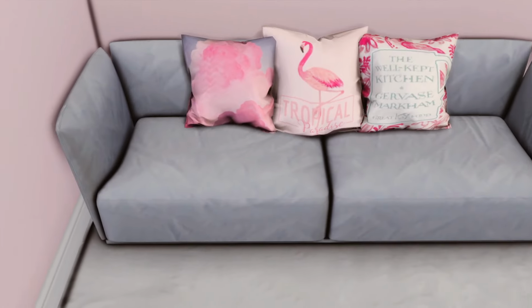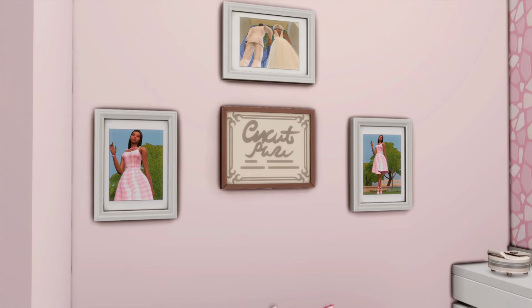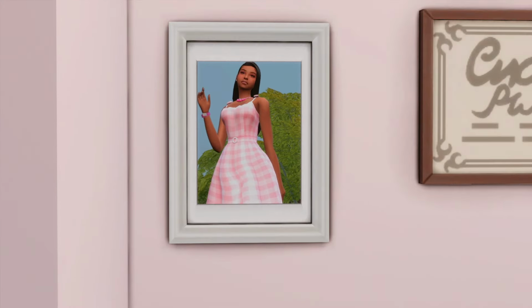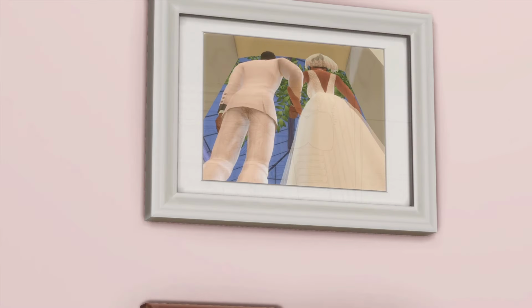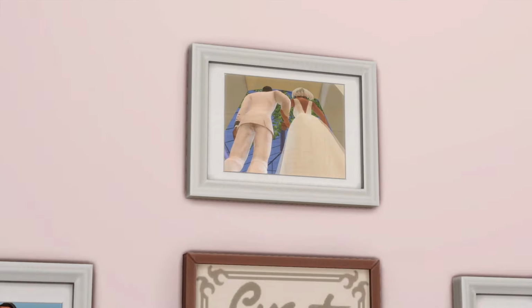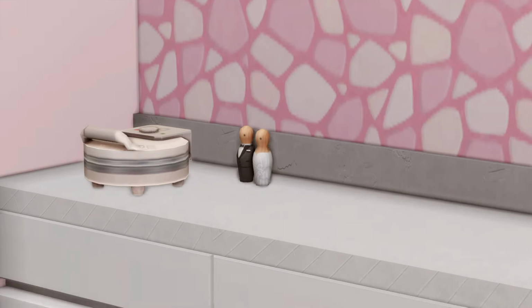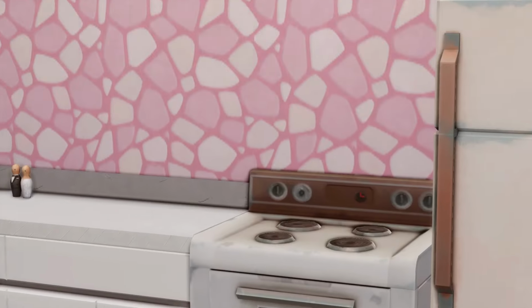So once you go in, you make a little left. We have a little sofa with some pink pillows. We have our marriage certificate, and we have the pictures of Barbie from the first part. And we have one of our wedding pictures that was so hard to do. It was so hard, y'all. We have our waffle maker on the inside. We have our little husband and wife cake topper. I love this background.